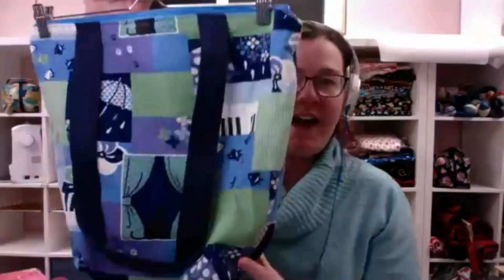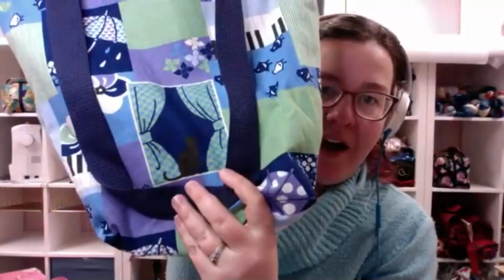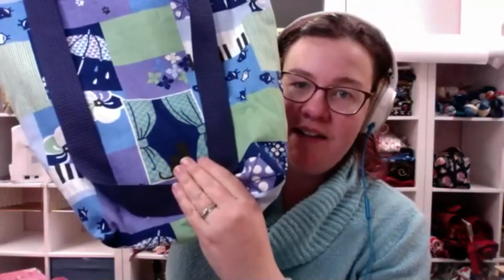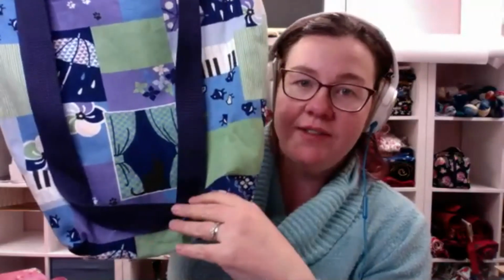And then another really fun one is rainy day cats. So there's a little tiny black cat here in this window. The story behind it: you won't find any black cat bags on my website. They are all sassy cat bags. And there's actually a story behind that.